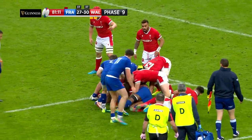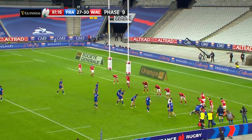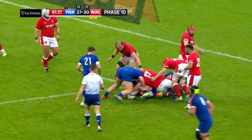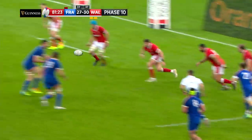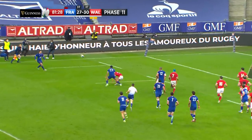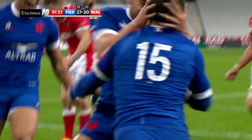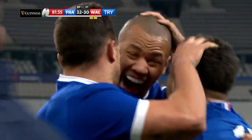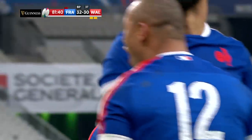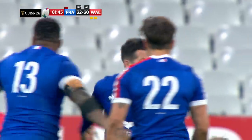Vakatawa fights his way back in field. Serra. France continue to come. They have men out wide. Fickou. Vincent Dulin! Can you believe what you are seeing? Remarkable. Quite simply, remarkable. Unbelievable.